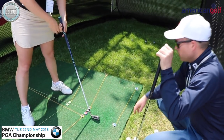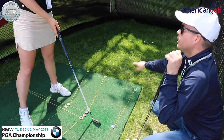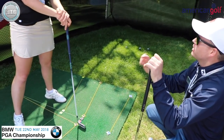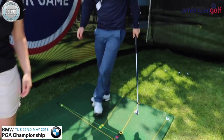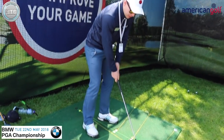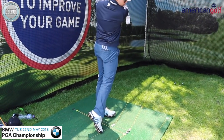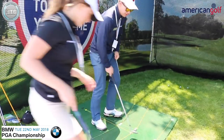Okay, four swings there. First two would have been a fraction before the ball. Third one you would have thinned it. Fourth one you would have hit it fat. Oh, right, okay. So you see how where the club's coming down is a little bit inconsistent. If you look closely, just see where the club hits the ground. Can you see? I think if you come around here, so you can see.